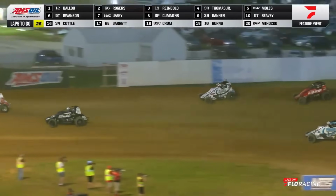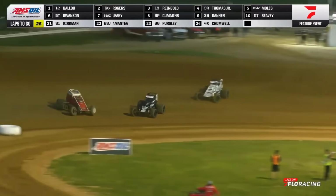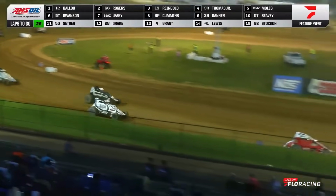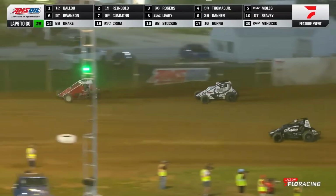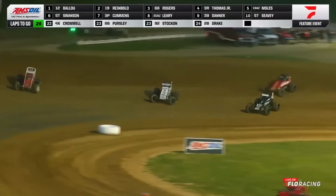4 laps completed. Ballou going to bring him onto the back straightaway. Good restart by Jaden Rogers this time. The 66 hanging right there with the madman. Oh, Robert, that car kicked all kind of sideways in the middle of turns 3 and 4. Jaden had to get on the binders, and that's going to allow the 19 of Hayden Reinbold to race by for the second spot here.